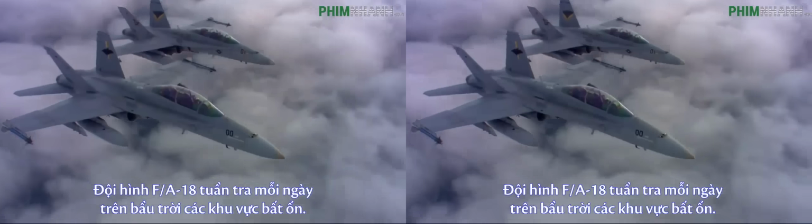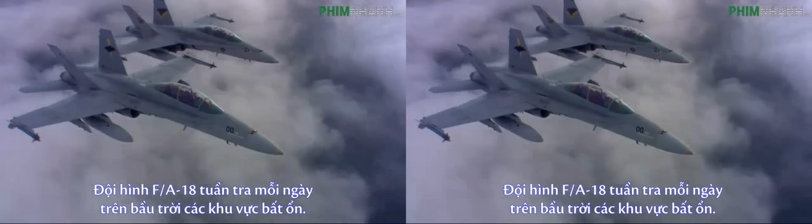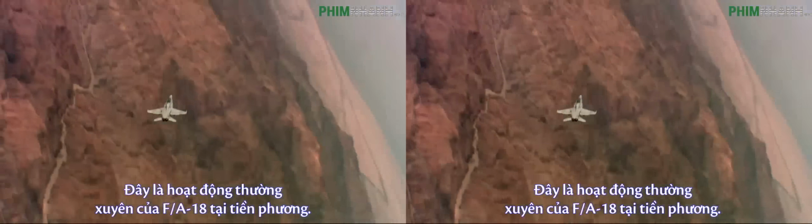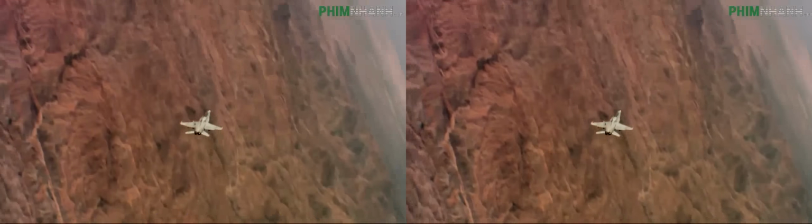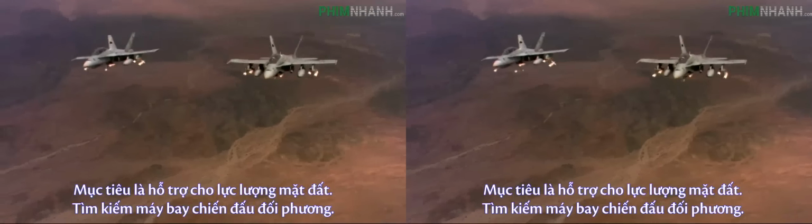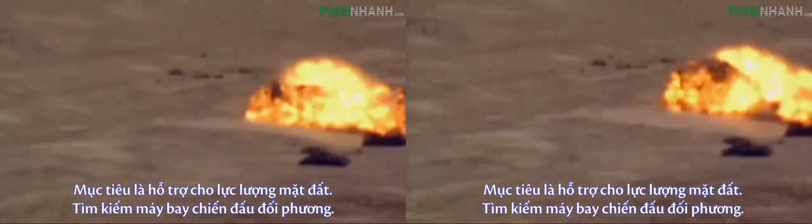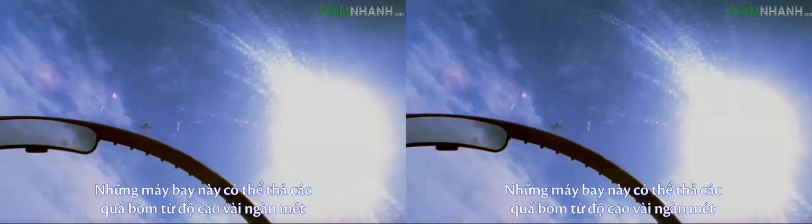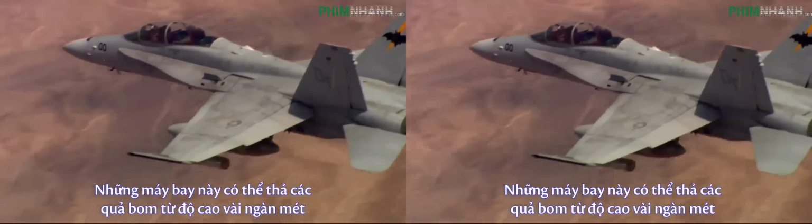Every day, in the skies over hostile territory, squadrons of F/A-18s are on the prowl. This is the front line where the F/A-18 excels. Striking targets in support of troops on the ground and tracking the horizon for enemy fighters, these jets project power from thousands of feet in the air.